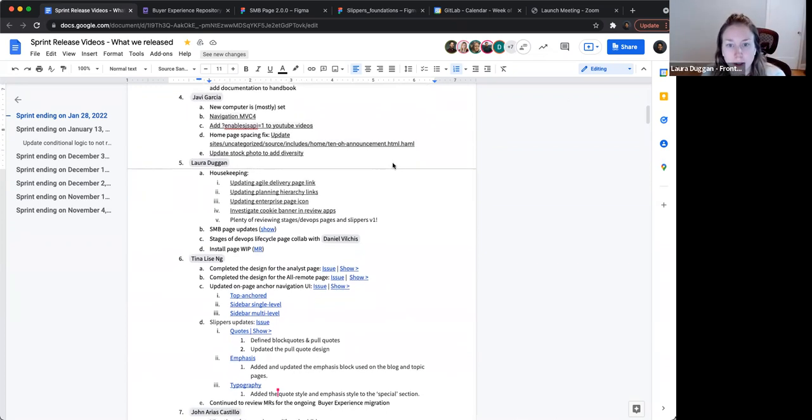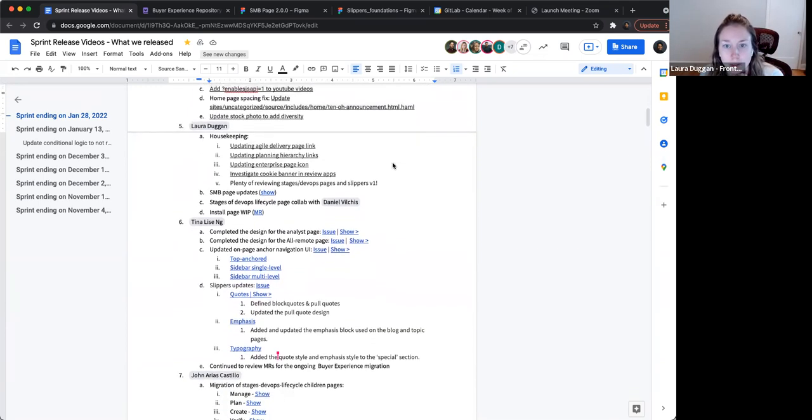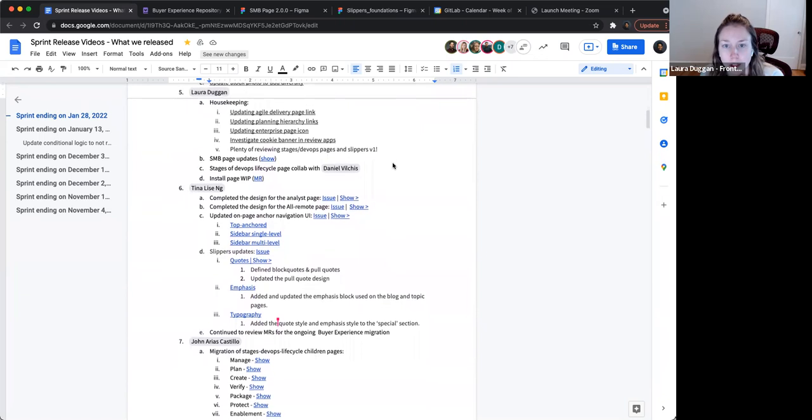I've got a couple of housekeeping items on there, updating some links on a few pages that had been pointed out in Slack, and a broken icon. Also in Slack came up investigating the cookie banner showing up in review apps if you're in certain regions like Canada, which some of us are, and lots of MR reviewing, which was great. And then I did an update for the SMB page, so you can show that there.